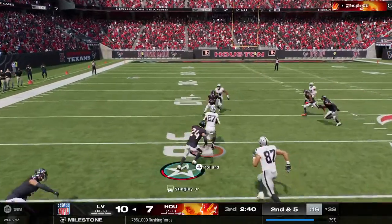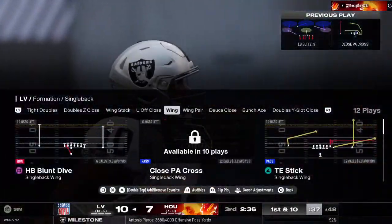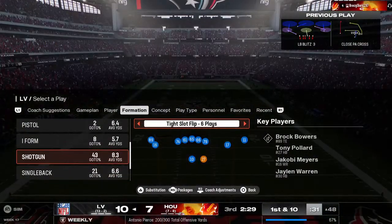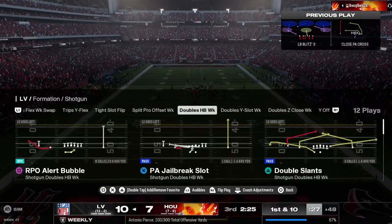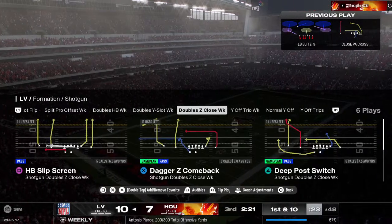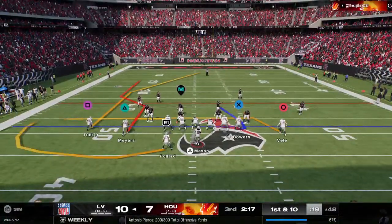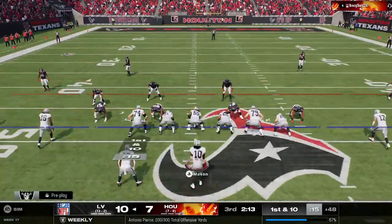Swinging this out for Pollard. Oh, what a juke into space. And he'll be taken down, but not before he gets into enemy territory. That one good for 13 and a Raider first down. Well, I like the play design there. They occupied the defense downfield, everyone trying to account for someone. But unfortunately, they didn't account for the running back slipping out of the backfield, and he was absolutely unnoticed and wound up getting big yards on that play. So a 1st and 10 now in Houston territory at the 48-yard line.